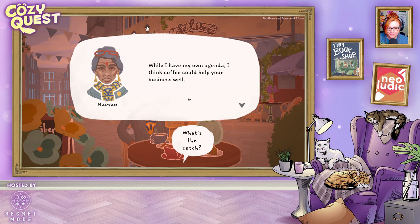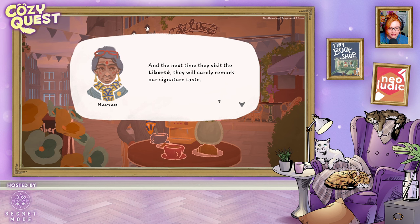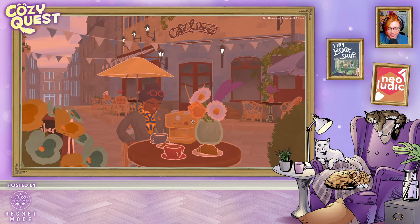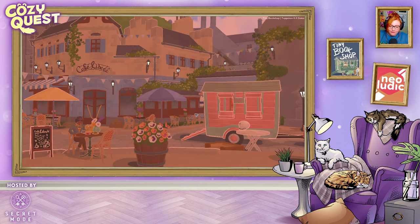What's the catch? While I have my own agenda, I think coffee could help your business as well. Your customers can buy a cup to go. And the next time they visit the Liberté, they will surely remark on our signature taste. A sure decision, of course. Whether to take part in this arrangement? Very well. It's been fun to share a little more time together. Bye-bye for now. Wow. Okay. At least we get a coffee machine out of it. I'm not going to complain.